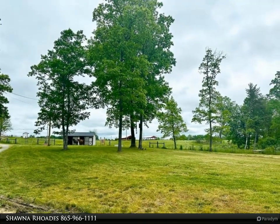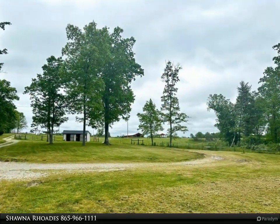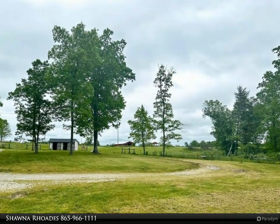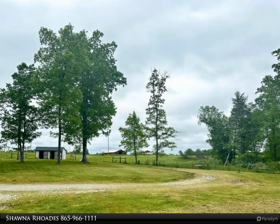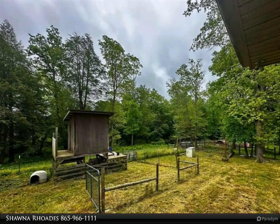The two-stall barn has a tack room, water, and electric, and the property also has chicken coops. Two storage sheds, swine pens, and fenced pastures. All surrounded by lush landscape and a creek in the back.